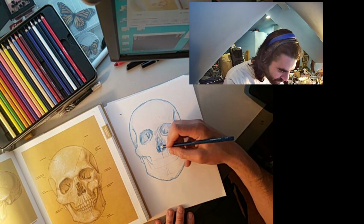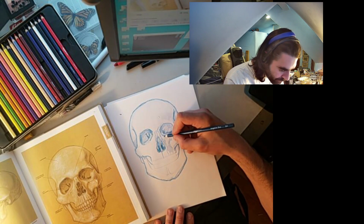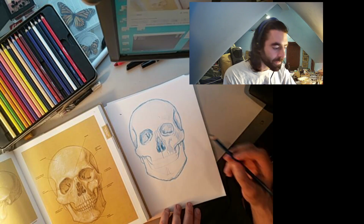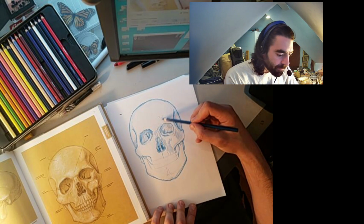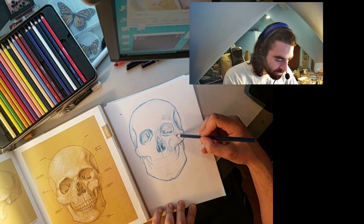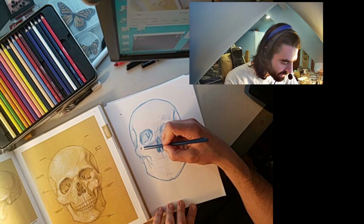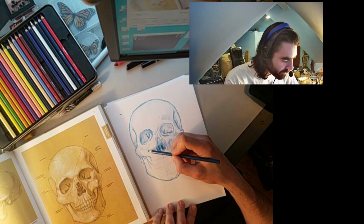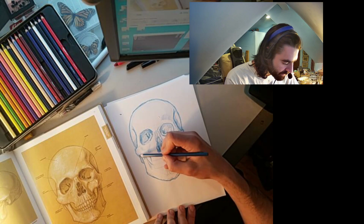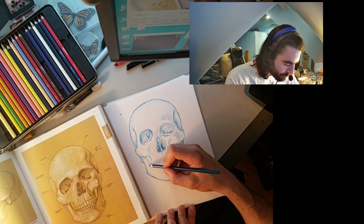Not bad, not bad so far. I can see where it's supposed to go. Let's see. I want to have a little bit of shadow here, and I want to have some shadow here, and clear up that line.